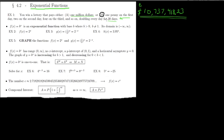In fact, it probably takes somewhere around 22, 23 days to get the $1 million. Actually, I want to say more like 25 or 26 days to get to the $1 million. But right after 30 days, you get to 10 million. You get way more. So that's the power of exponential functions.